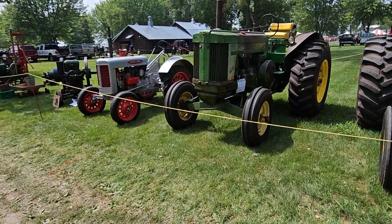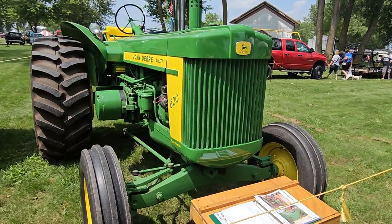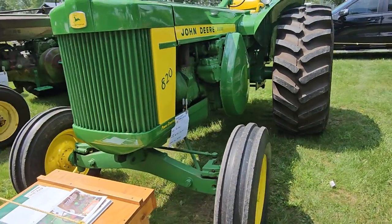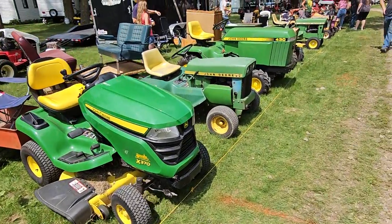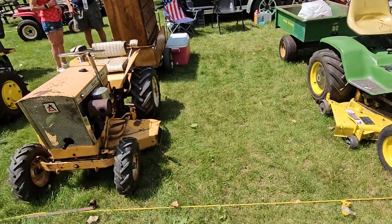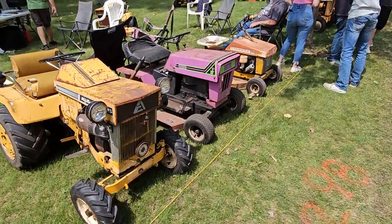Silver King there, John Deere 620, and a John Deere 810. John Deere 14. This is a little bit more of the tractors that we have up here. The B10 Allis, John Deere 12, a B110. Already got a lot more there.